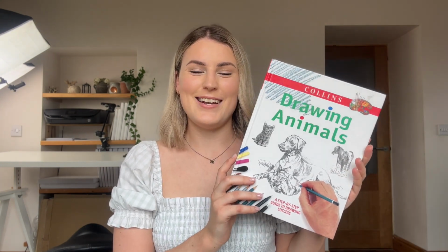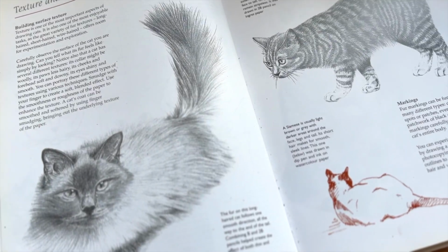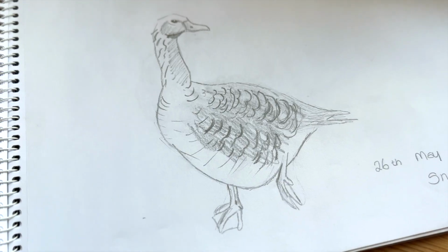So when he bought me that special present, it was where I really started to combine my love for animals and drawing together. So what he bought me was this book and it is Drawing Animals. And I remember I was just obsessed with it. I used to spend hours and hours drawing all the little animals from the book. I only used graphite to begin with.